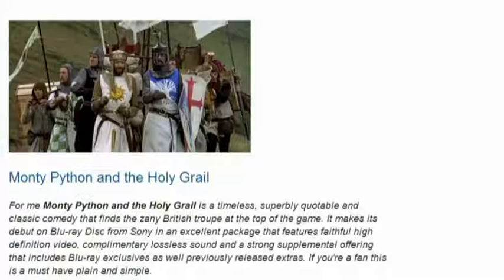Now I'm skipping down a little bit further here, and I'm amazed that you have Monty Python and the Holy Grail, one of my favorite movies of all time. But is it really that good a Blu-ray? Yeah, it's a classic film, and Sony did a superb job, a bang-up job on its release on Blu-ray. It's not reference quality video or sound, but it's a solid transfer.